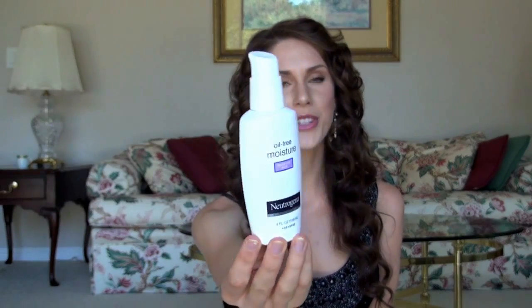Okay, this next one is a love. I've used this for almost 6 years. You guys know what this is. This is the Neutrogena Oil-Free Moisturizer, and this is for sensitive skin. I don't care for the other ones as much, but the sensitive skin is my baby, and I'm all out. This is moisturizing. It's not the most moisturizing thing in the entire world, but it is a great daily moisturizer. I use this day and night. I've used it for 6 years. I love this. One of my all-time favorite moisturizers.